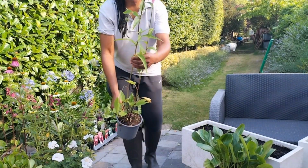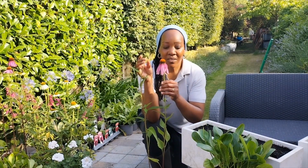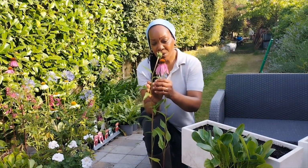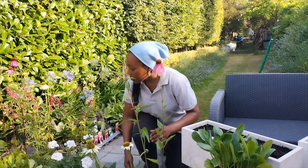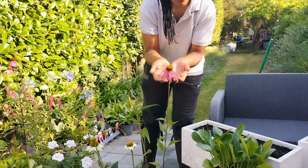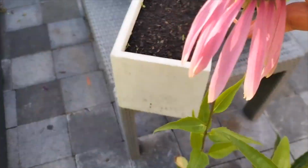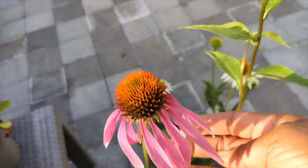Tell me if you recognize this plant here. We have this fantastic echinacea. I bought a few of these to plant out. How beautiful she is, like a shuttlecock. It's quite a height already. She's probably already well up to my waist. Lovely.